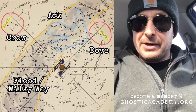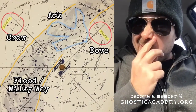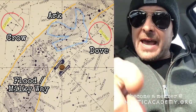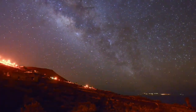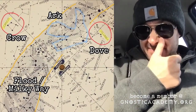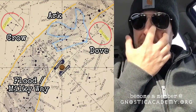So what do we have going on here? So there's your flood of the Milky Way, and that is your river of stars. And there is, in blue there you can see, that's your ark. It's the biggest constellation. It's an enormous ark, and it's sailing the river of the Milky Way. And that orange there, that's literally the flood, the Milky Way. That represents this flood here. So there's your flood, there's your ark. To the right is Columba, the dove, right by the ark. And to the left is the crow, or the raven. And that's just to the left of the ark.